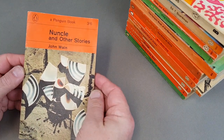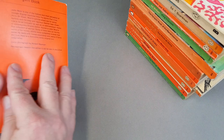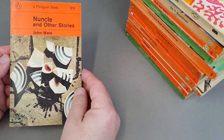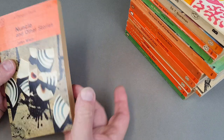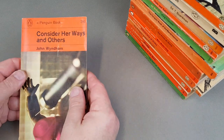Nuncle and Other Stories. So I thought at first glance that was a bit of Cornishware on the front, but it doesn't look quite like the thing. Cover photograph Herbert Spencer. So we're going to have a mixture of artwork covers and photograph covers. And that's fine. Don't mind that. But it's nice to see Penguin, how the covers have progressed over time.